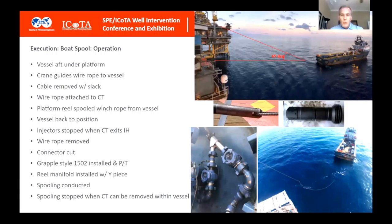So, once that vessel returned to location, we were ready to start the operation. We checked that the weather conditions were deemed suitable for the duration, and the platform wire was lowered down to the vessel with the crane. It was hooked to the coil tubing and spooled back to the platform in a steady and synchronized manner. With the coil tubing now stabbed through the platform injector and pulled close to the reel, the wire on the platform reel was removed. The pipe was then stabbed into the reel and prepared for the concentric CT reel iron.